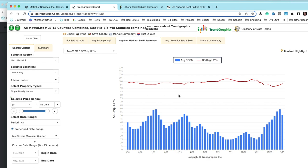Average days on market, and then the red line here is original sale price versus what it's sold for. And you can see that we're trending back up in terms of what they're selling for. We had some discounts going on when we had high inventories, but now homes that are priced right, we're seeing multiple offers on them. And you can see that the average days on market are decreasing right now.